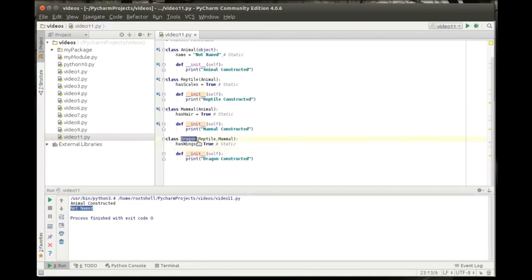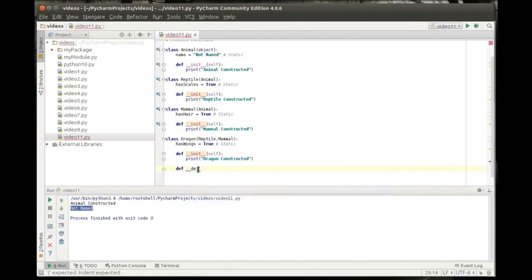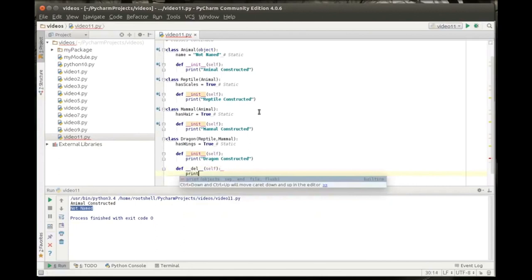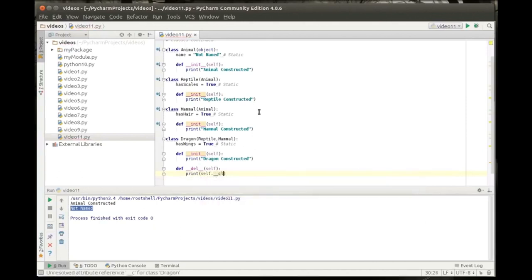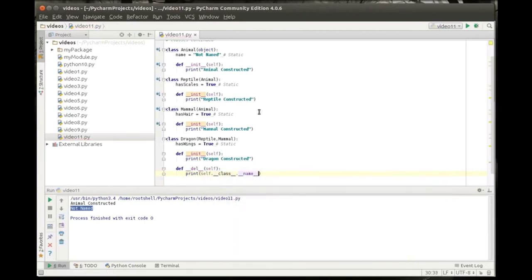All right, so let's actually flesh out this dragon class a little bit more. And we're going to work with the deconstructor. Maybe. There we go. My mouse was in the way. Deconstructor is called automatically when the class is deconstructed. So you have a constructor when it's made and a deconstructor when it's destroyed. We're going to say self. Class. And let's go get the class name here.